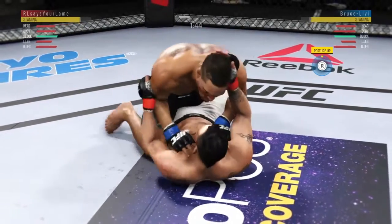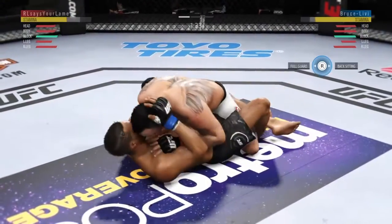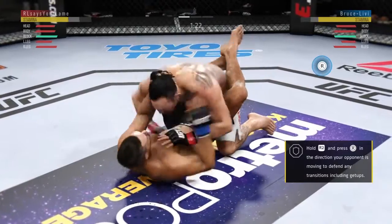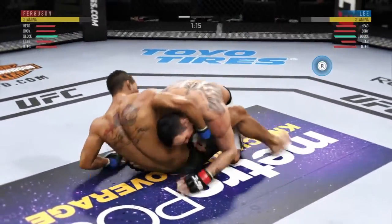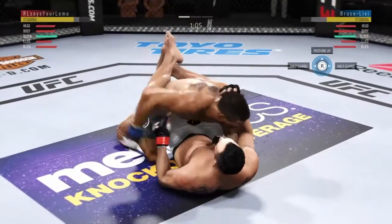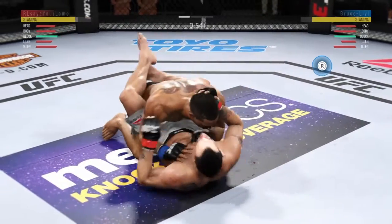He lands a big shot from the bottom. Beautifully executed sweep. Oh, we caught him with that right hand. Nice combination of strikes from the full guard. Trying to take the back here. Oh, elbow to the head. Oh, good punches from the top here.